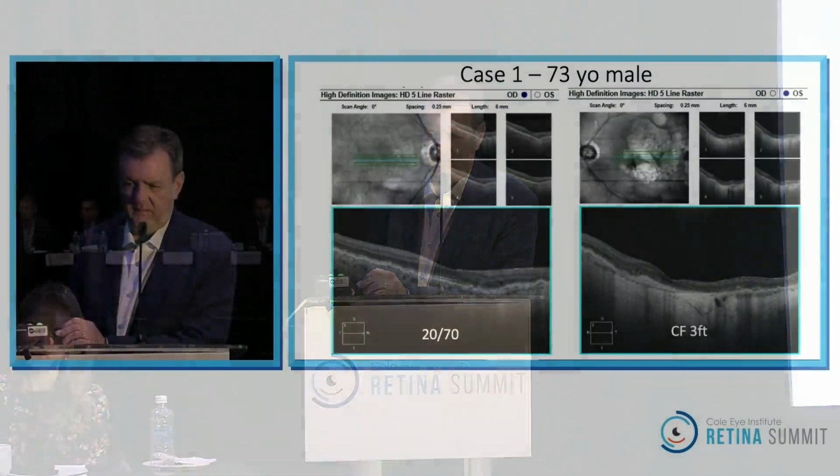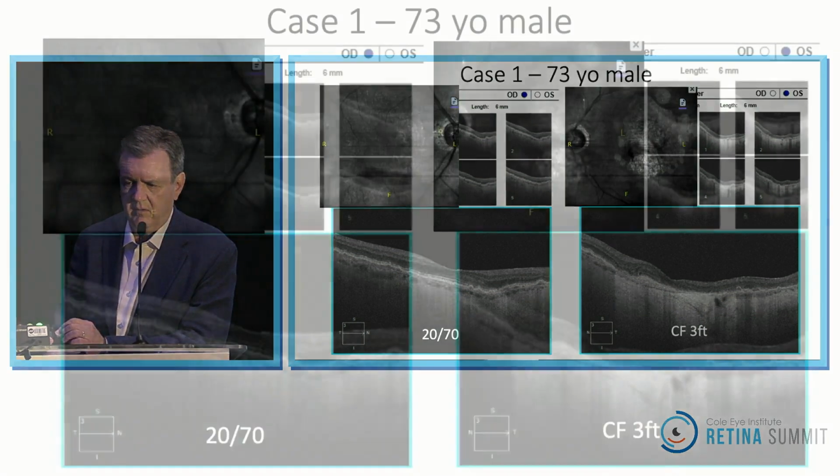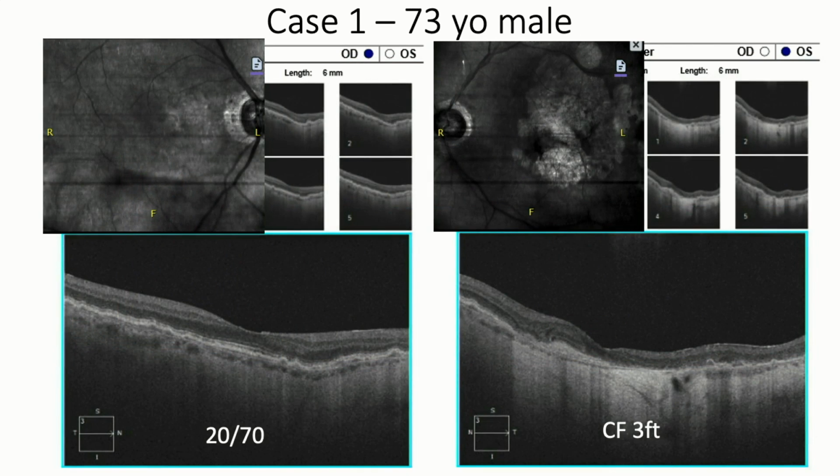So for the next images, let's assume you've accepted the role of current GA treatment and you use the medication in some patients. So would you offer treatment in either eye? I'm going to show you a series of cases here. So here's one. I'm not going to give you much information. 20/70, count fingers. Just purely on the basis of the anatomy, what you see. Yes, no?